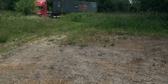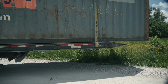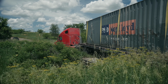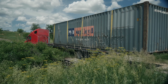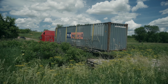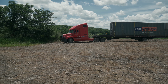I honestly didn't think we were going to make it at first. It's a sharp turn and a 40-foot container on the trailer didn't look super promising. But with a few extra set of eyes, we just barely had room to spare and the driver made it across. We also didn't know exactly where to put it, but we found a resting spot for now.